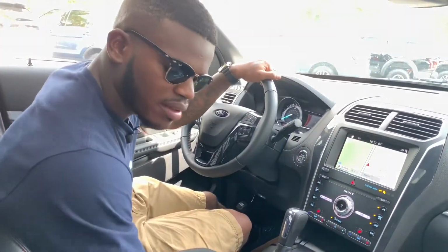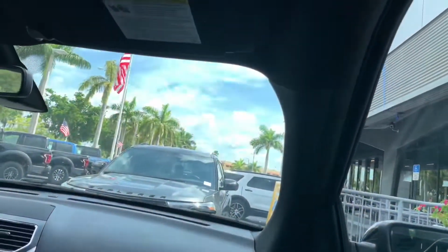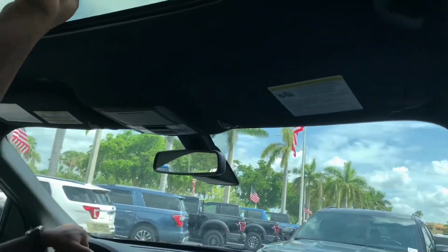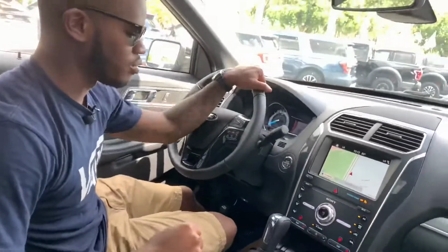And you guys also have, well, the seat's black. The interior here is black, just like in the Explorer, but this beats the Explorer because this has the panel sunroof, but this black strip right here in the middle at the second row.